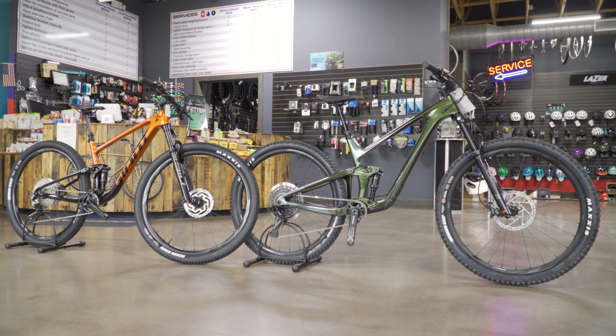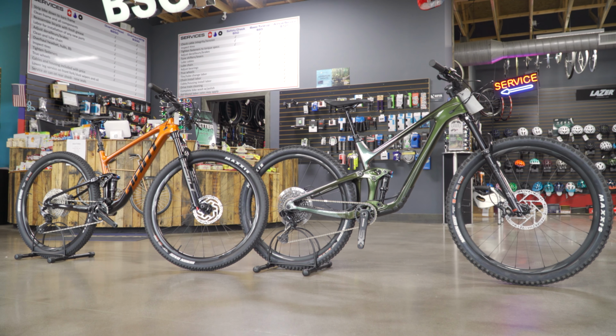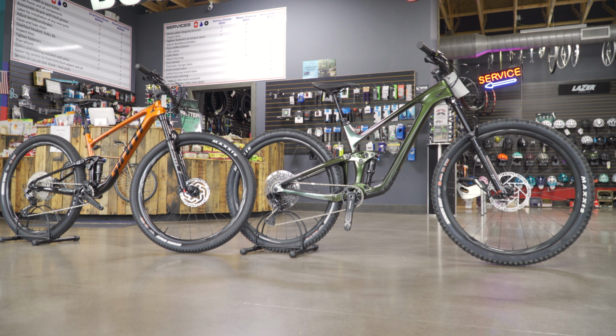Now let's talk about Maestro suspension, which is what the Trance X has. Now, if you're looking at the Anthem, it's got 100 millimeters of travel in the rear end, and it has a 110 fork on the front.